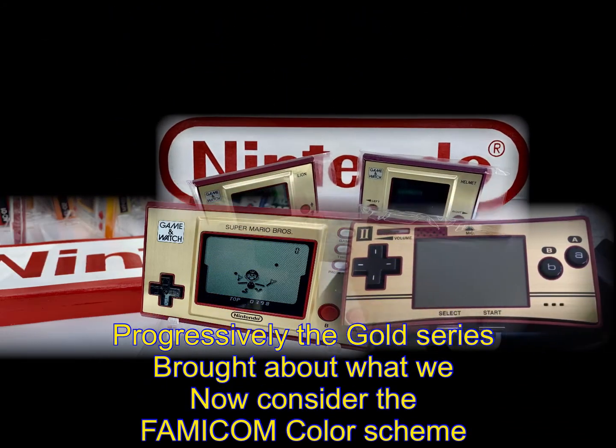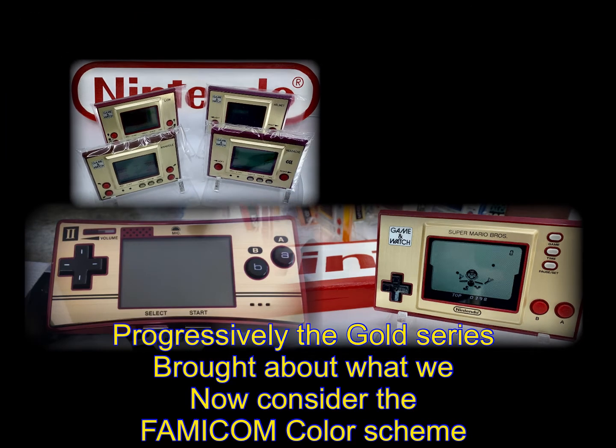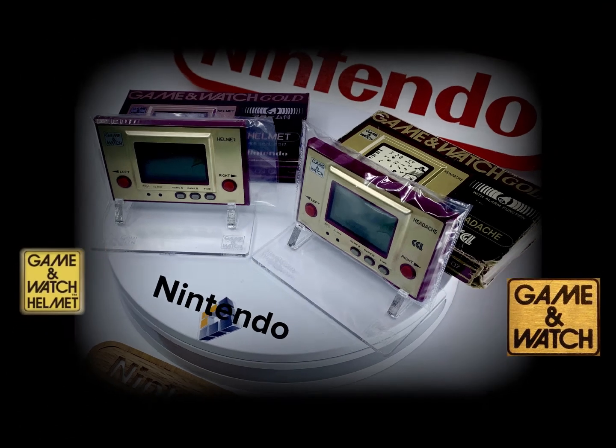Considering the fact that this Gold series was released back in 1981, and the Famicom, with its classic coloring, would not be released for a further 2 years, you really have to ask, did Nintendo get their iconic Famicom color scheme from these games instead? This just about wraps up our little look at the two versions of the Game & Watch known as either Helmet or Headache. I hope the presentation was enjoyable.